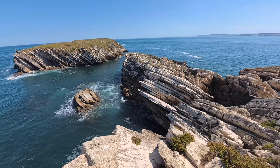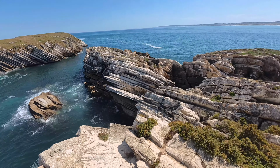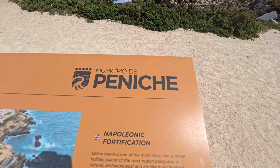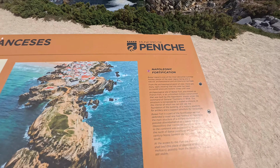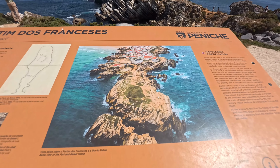You can just park your car at one of the many free parkings in the town and pretty much hike all the viewpoints within a couple of hours. There are also these information pads which will give you some information about the island and the geography.